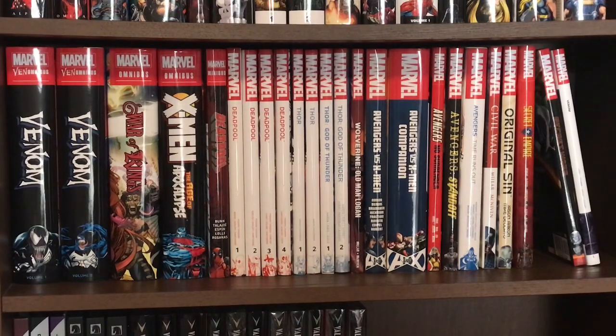And then we have some more event books here. We've got Avengers vs. X-Men. We've got the Avengers vs. X-Men Companion. Avengers No Surrender. Avengers Standoff. Avengers Time Runs Out. I know that that book is collected in Hickman's Avengers run, but I bought that book before I bought those Omnibus.